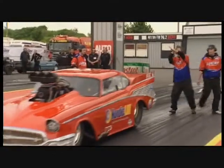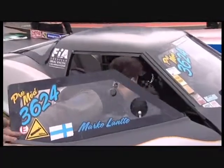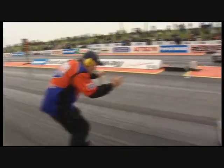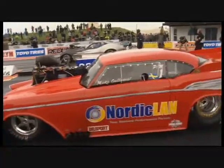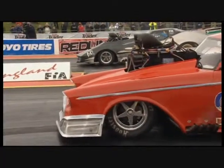That's why the numbers weren't what you'd normally expect to see for FIA Pro Modified. And also one of the reasons a lot of teams struggled this weekend. This was Monday morning at Santa Pod Raceway, bank holiday weekend. And as you can see by the crowd, the weather was very, very cold that weekend. It's been very wet as well. Very tricky conditions for these supercharged machines.